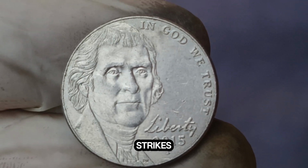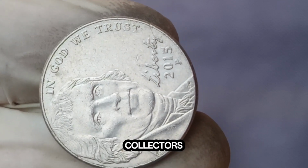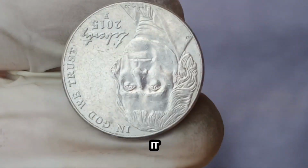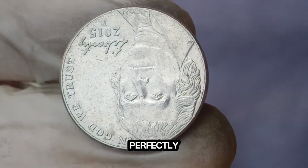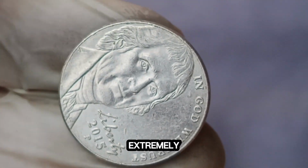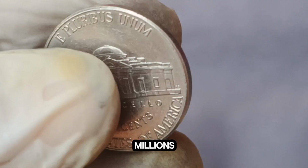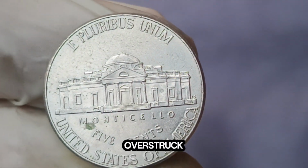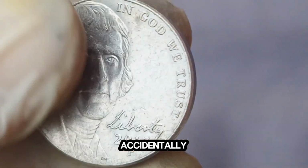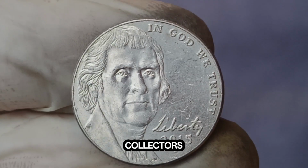Off-center strikes. If your nickel was struck off-center, meaning part of the design is missing, collectors will pay big money for it. Full steps Monticello. A perfectly struck Monticello with all 5 or 6 steps fully visible is extremely rare. These coins fetch thousands, even millions, at auctions. Overstruck coins. Some nickels were accidentally struck over older coins, creating unique and valuable collector's items.